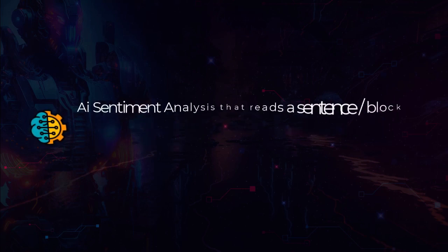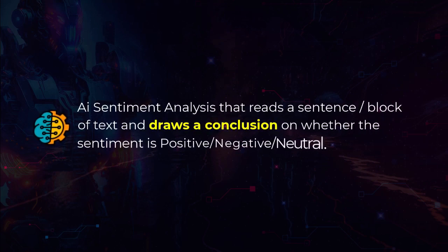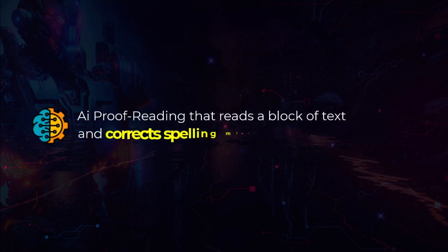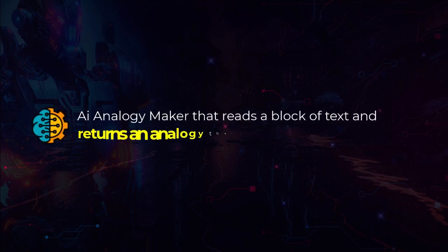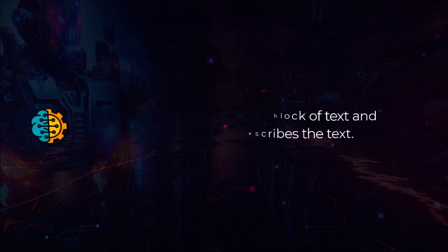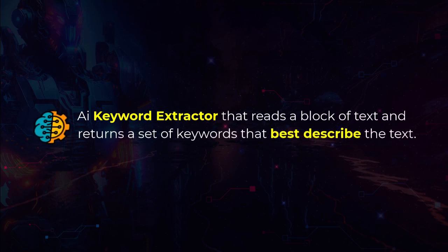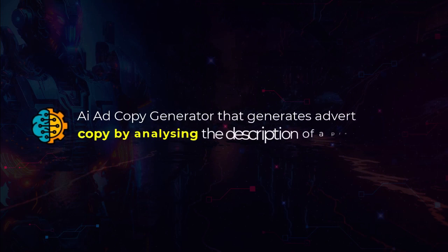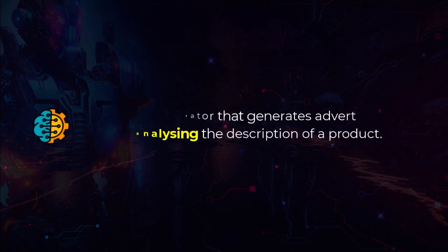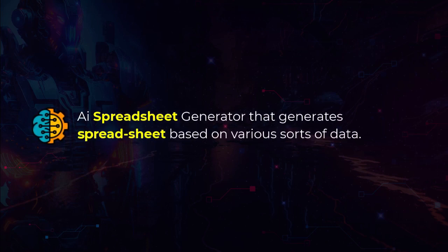AI sentiment analysis that reads a sentence or block of text and draws a conclusion on whether the sentiment is positive, negative, or neutral. AI proofreading that reads a block of text and corrects spelling mistakes. AI analogy maker that reads a block of text and returns an analogy that describes the text. AI keyword extractor that reads a block of text and returns a set of keywords that best describe the text. AI ad copy generator that generates advert copy by analyzing the description of a product. AI spreadsheet generator that generates spreadsheet based on various sorts of data.